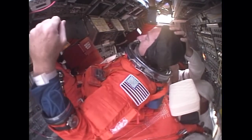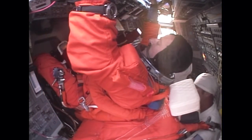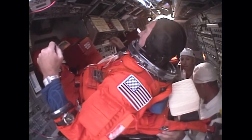We can see here Chris Ferguson getting put into his seat, and the folks that are helping him get into his seat there. The number 2 on him is Randy Brezhnik. He's actually a Marine Corps colonel. He's one of our astronauts. You can see him in the one screen. And Randy is getting on there to help out with the communications sections and all those kinds of things.